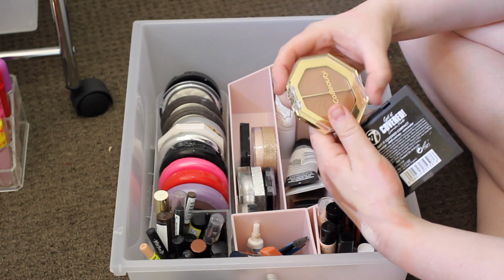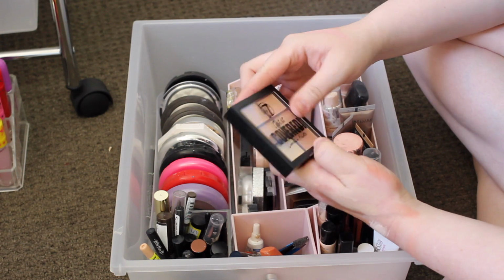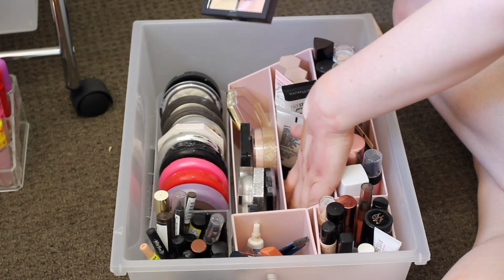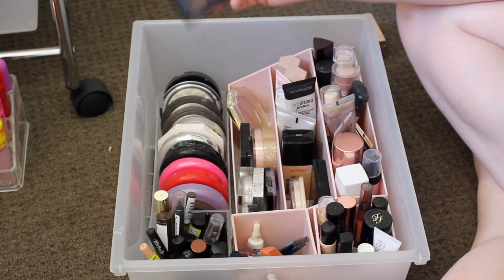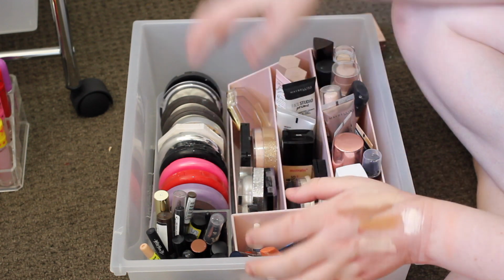I've got this from MCO Beauty, which I don't know where to put. And I've got this concealer palette, which I haven't tried yet, from W7. So let me know if you've tried it. Because yeah, I haven't even tried it yet. And I'll just put my powder in here. And this is the e.l.f. kit that I use all the time, so I'll put that in there as well.